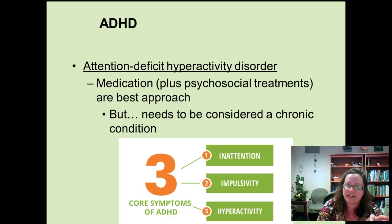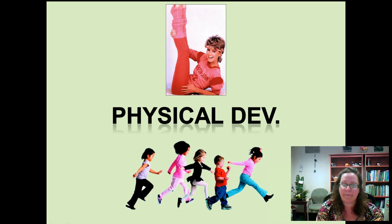So there have been large-scale studies of what's best to help children with ADHD, and really the best answer seems to be adding medication and therapy, psychosocial approaches. But this has to be considered something chronic. So many adults will have ADHD as a child, and then they'll think, oh, I've outgrown it and I don't need it anymore. But many times they show symptoms of ADHD in adulthood too. It's often very chronic, lasting for quite a while.